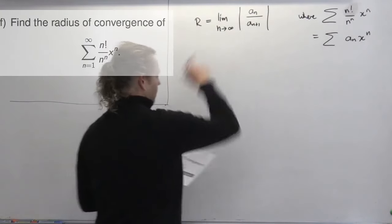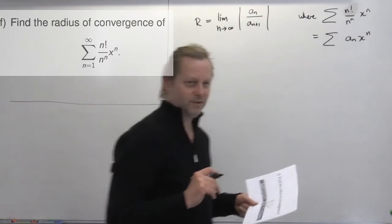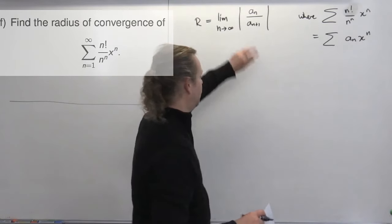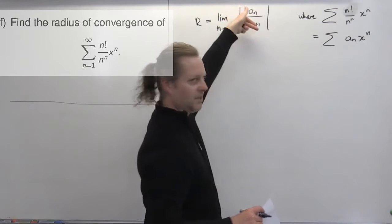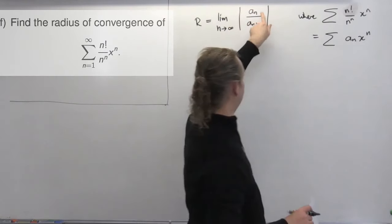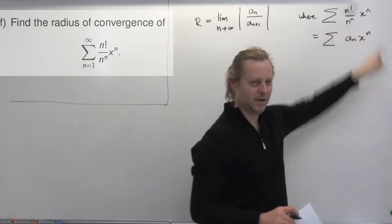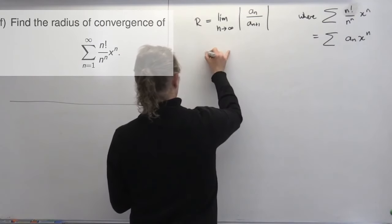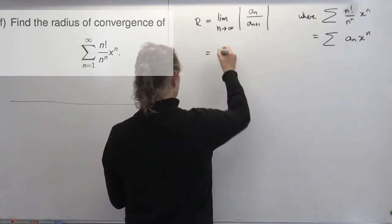Okay, so I think I've got this the right way around, haven't I? Yes. If you were looking to use the ratio test, then you look for a limit where these things are the other way up. And also, these things would include the powers of x in them. So, slight opportunity for confusion there, but this is the formula as stated in the notes.